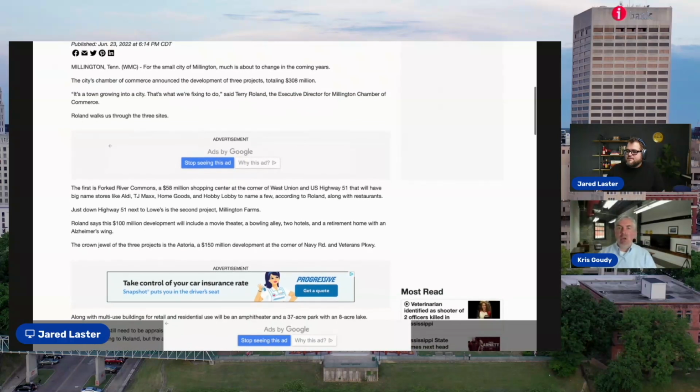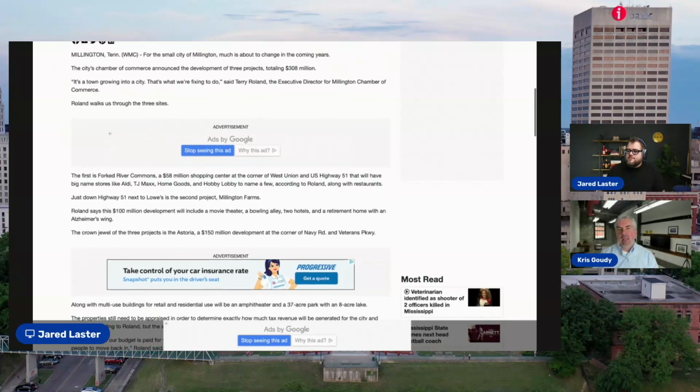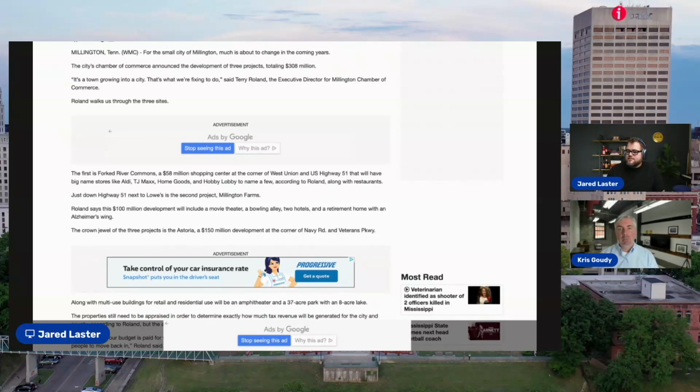And people working at the Blue Oval City may want to choose this area because it'll be an easy drive. I won't call it a short drive, but it's definitely an easy commute straight out 385 and up I-40 to get to Blue Oval City. So that's a draw here. And we're real excited about the new development coming, Jared. So yeah, that's what's coming in Millington.